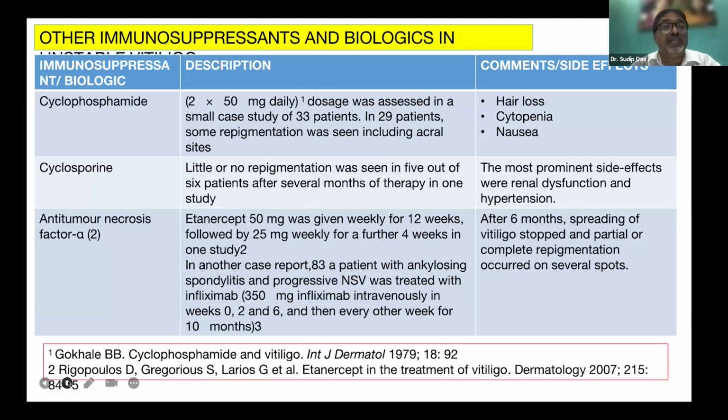Now, among other immunosuppressants, cyclophosphamide is a very important drug. Yes, side effects of hair loss, cytopenia, and nausea are there. With a 2 into 50 milligram dosage, as assessed in a small case series of 33 patients, 29% repigmentation was seen, including acral sites, which are very resistant to repigmentation. Cyclosporin, little or no pigmentation, 5 out of 6 patients in this study.